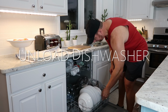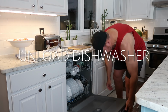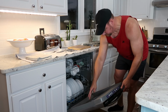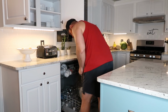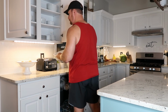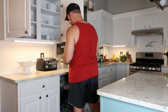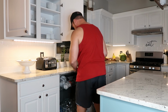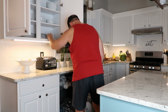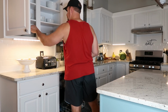To go along with cleaning up the kitchen after dinner, we always run our dishwasher at night and unload it before we go to bed. John unloads it and I'm very happy that he does that. That's one of the things that he does. When my boys were younger, they would take turns unloading it, but however it gets unloaded, it's great to have it unloaded because when you wake up in the morning, it's empty.